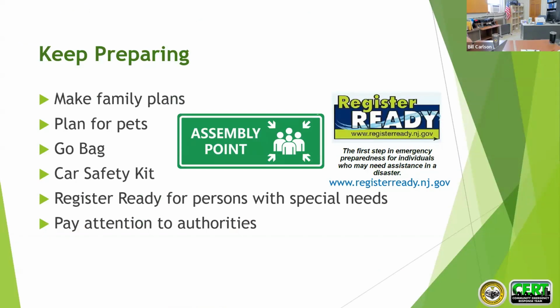And keep on preparing. Make your plans, keep them up to date, include your pets in your plans, have a go bag. It's always a good idea to have a bag with a couple days of clothing, a couple days of medication, some important records that you can either grab and stick in there or keep in there. You want to have a safety kit for your car. If it applies to you, you want to take advantage of Register Ready.